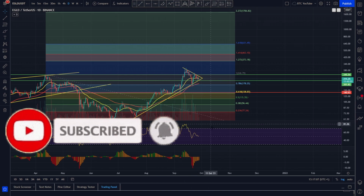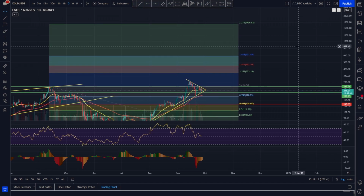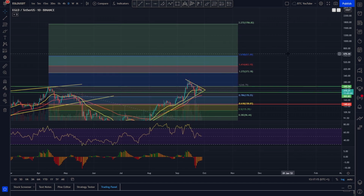Based on the information we've got here, we've come back down to fair value on our RSI. We've cooled off, ready for that next move essentially. And then long-term price predictions, as we always say, we do think Elrond at least $1,000 is very likely. It's around 4 or 5x from the current price.